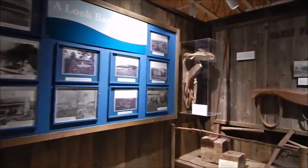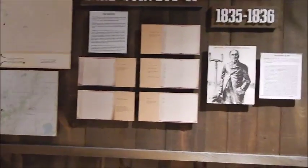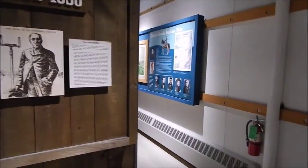So we have lots of early farming in this part of the country, looks like. Early land surveyors. Let's see, what does that say? 1835 to 1836, they surveyed this part of the country.